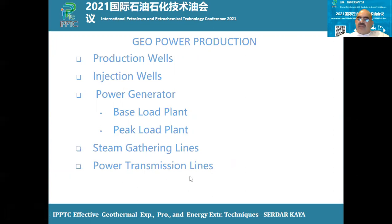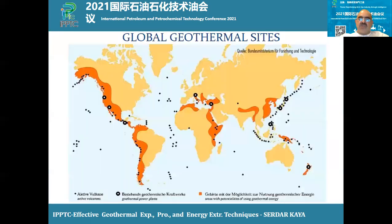And then the power produced from the plant has to be connected to the power transmission lines. So we also have to have the connections for the power transmission. This is the map showing the generally high potential geothermal power plant locations.